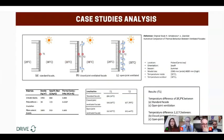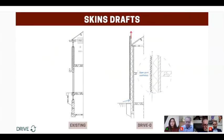To bring some reference for our proposal, I'm going to explain about this article I found, called Numerical Comparison of Thermal Behavior Between Ventilated Facades. And here is one study from Poland in a summer situation. And here I would like to highlight the standard facade and the open joint ventilated facade. That during summer, the temperature difference between the first layer and the second in the ventilated facade is almost 28 degrees difference. So inspired by this case, and another previous study, we created our scheme draft.